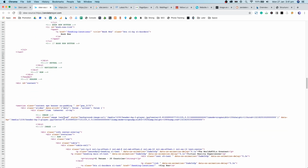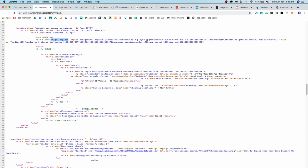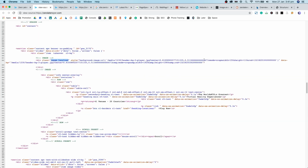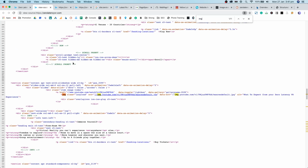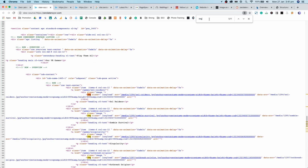They're also lazy loading, which is fantastic to see. Lazy loading of images improves the performance of their website. However, that's a div, which is different. But looking at their image tags, they have alt tags occasionally, but on other images, the alt tags are empty. Have alt tags on each and every image. If it's lazy loaded, great. If it's not lazy loaded, still have alt tags. Have alt tags on every single image tag.